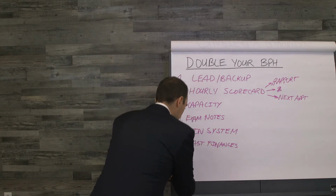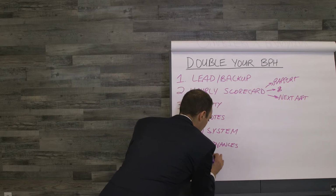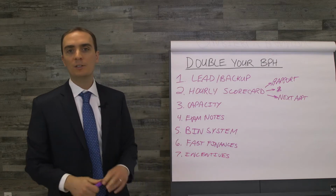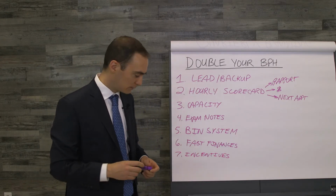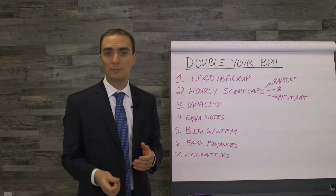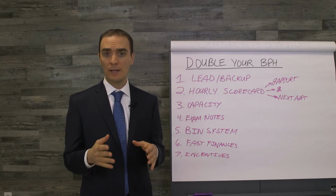The last thing is incentives. If you incentivize your team to do things, they will do things magically. Incredible. I don't like a lot of incentive systems, bonus systems out there. You know that. I've talked about this at length. I don't like the whole team system.